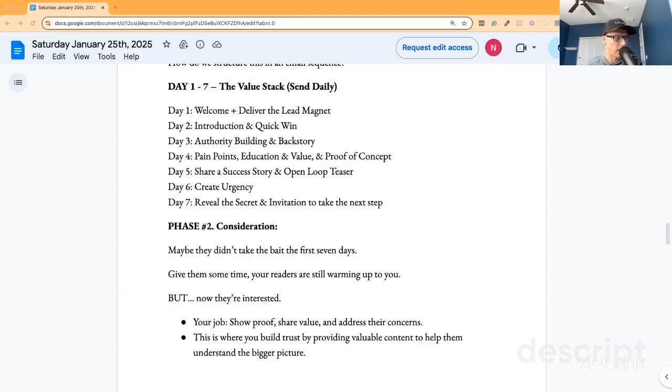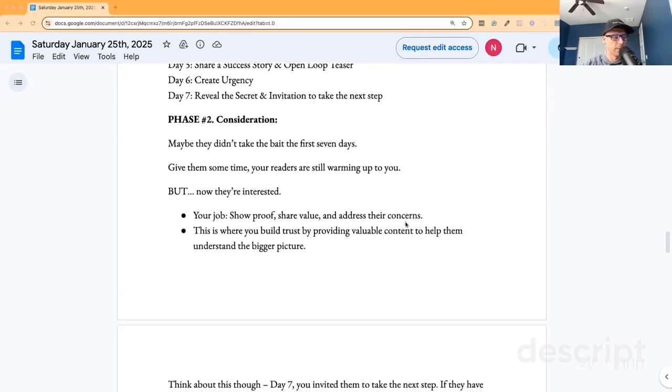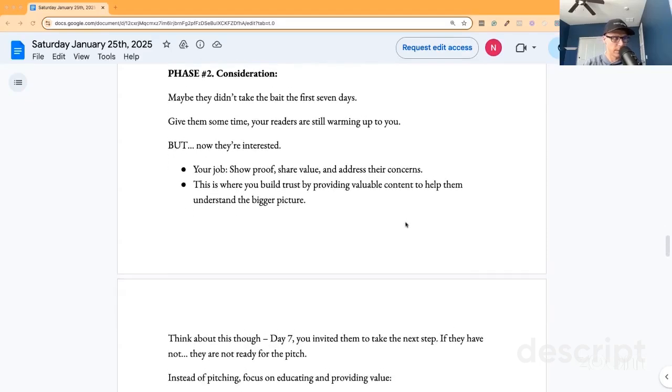All right. So now that we've talked about phase 1, let's move on to phase 2, which is consideration. So maybe they didn't take action in the first 7 days. Totally normal. Only 5% of people do. So the next thing we're going to want to do is move them down further. And the best way to do that is, again, we're going to show more proof, we're going to share value, and we're going to address objections based on the things that they're going through or could potentially be objecting about in their minds, of why they're not buying or why they're not taking action. So Nina, why don't you take the reins here and showcase a little bit about the consideration phase?